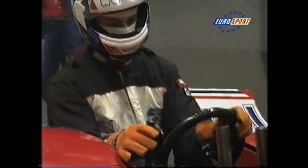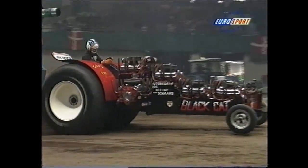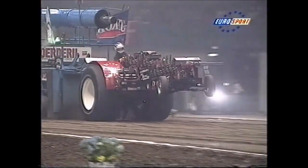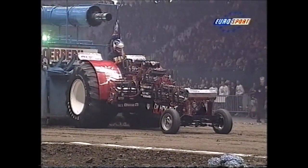This is 28-year-old Wim Holzer-Bull from Lemmeneveld, hoping no doubt that his tractor Black Cat will bring him luck. He's got 6 Chevy 8350s, but they want to go up and not forward. So Black Cat will not be top cat today. Let's see his distance.